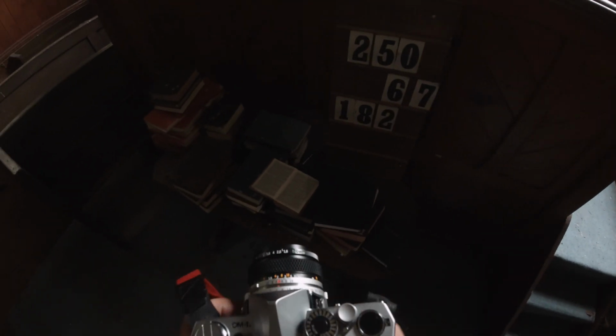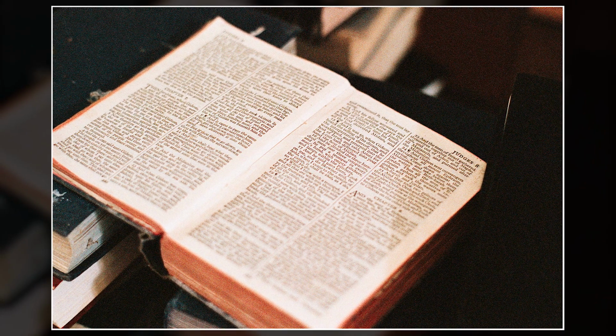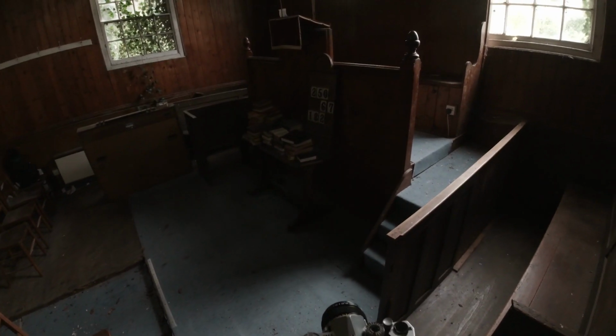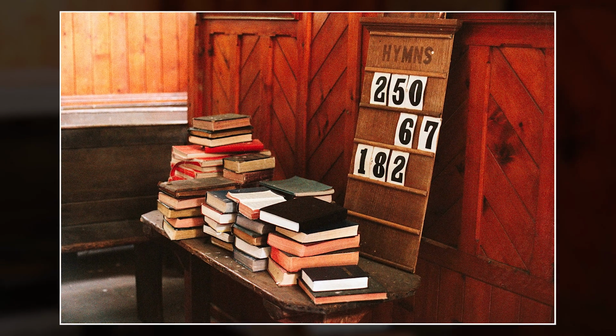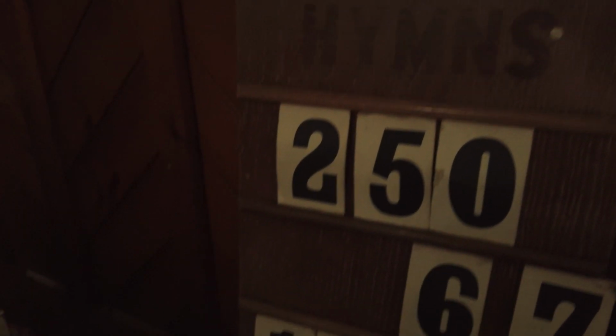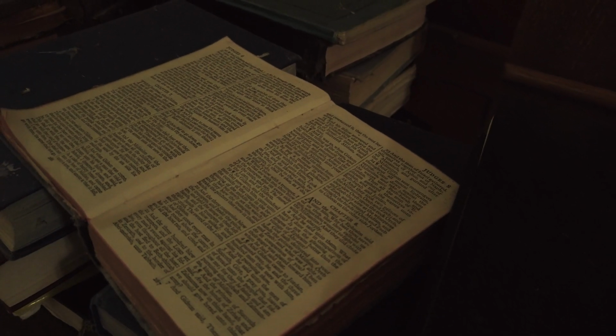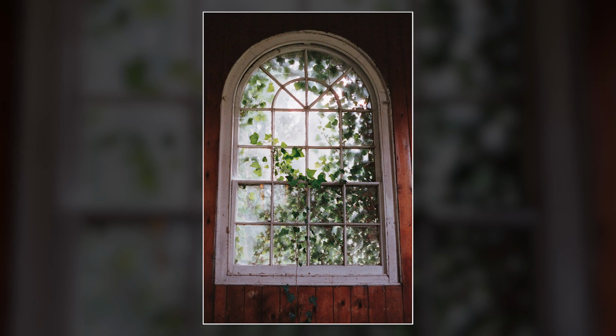As you would expect in a chapel, there was lots of books lying around, songbooks and loads of Bibles. I photographed this one as I found it. This window is so beautiful, and not just for its design. The ivy's found a gap between the two window panes and is now growing inside the chapel.